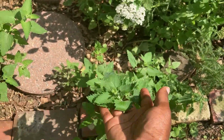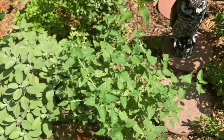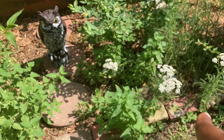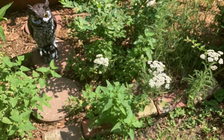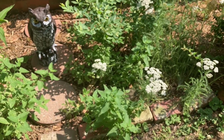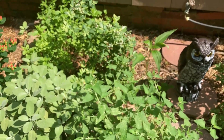In the front here is catnip. I just cut it back and it's flushed out pretty big again. This one is kind of tangled in the blueberry and flopping over. So I might move this catnip, take it out, move it somewhere else, or give it away to a friend or something if they want it. Because I have a lot of catnip that I've dried already and I haven't even used it. And these are just 2 tiny plants that I added last year.